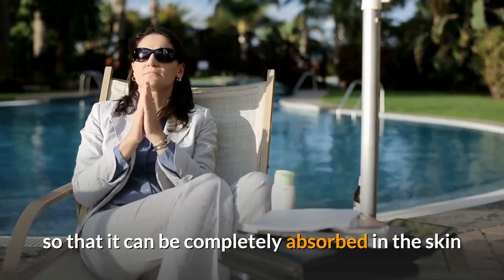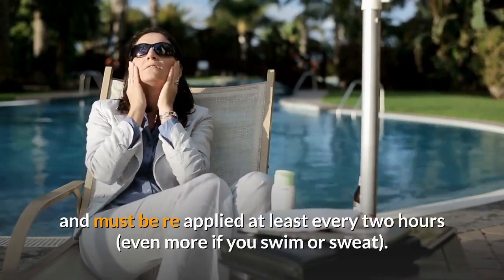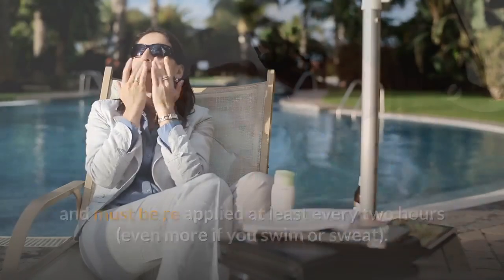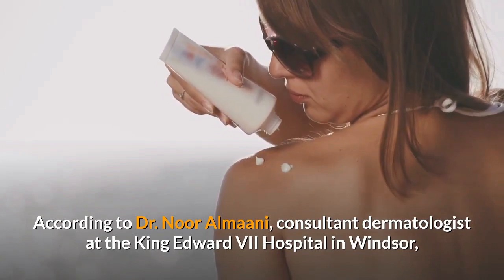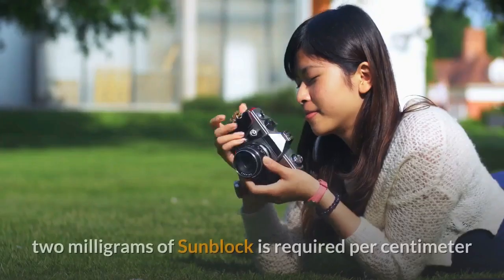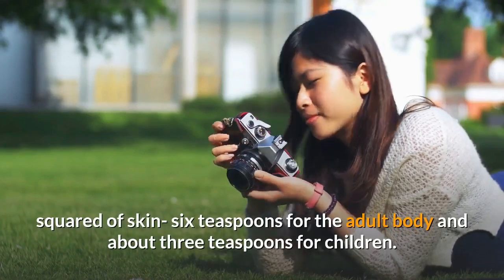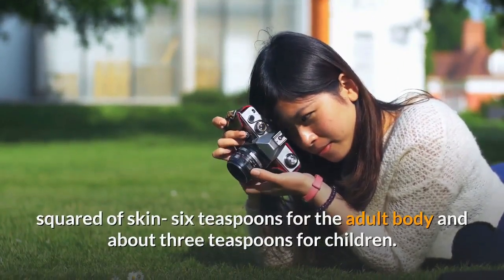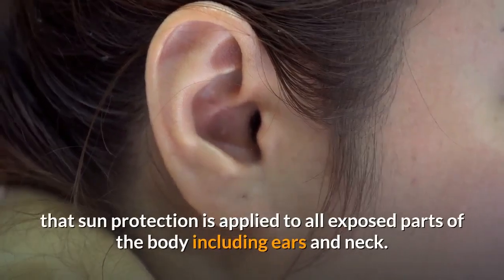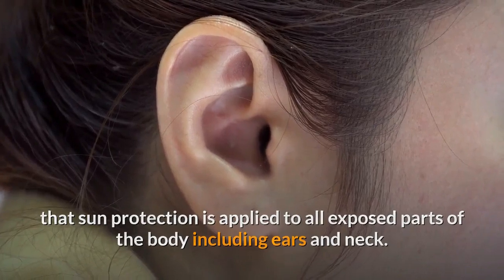it can be completely absorbed in the skin and must be reapplied at least every 2 hours, even more if you swim or sweat. According to Dr. Noor Almani, consultant dermatologist at the King Edward VII Hospital in Windsor, 2 mg of sunblock is required per centimeter squared of skin, 6 teaspoons for the adult body and about 3 teaspoons for children. It is crucial that sun protection is applied to all exposed parts of the body including ears and neck.